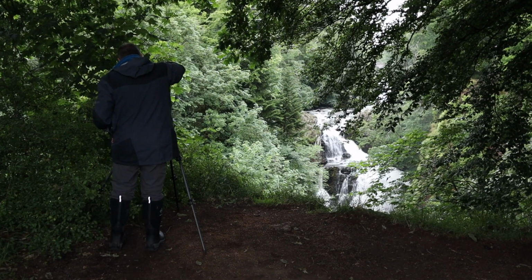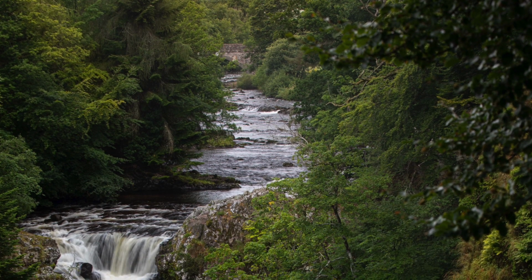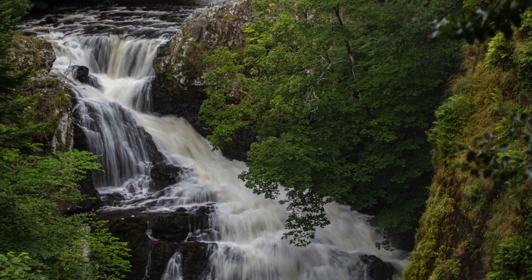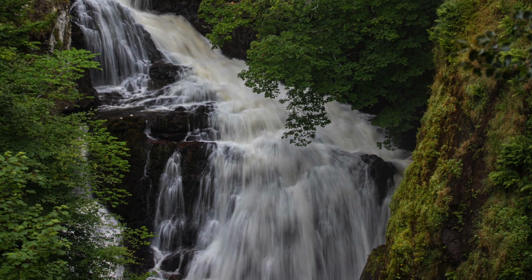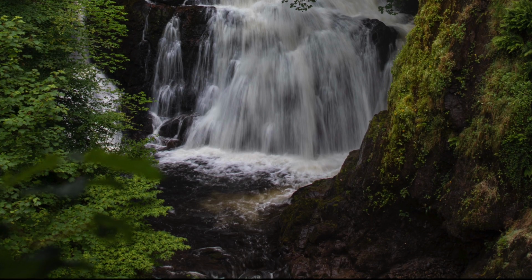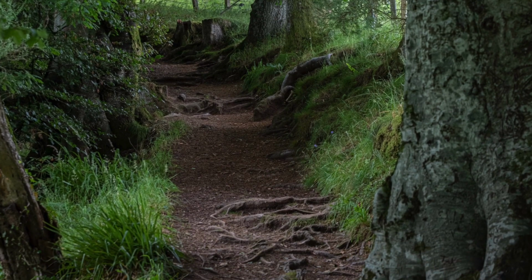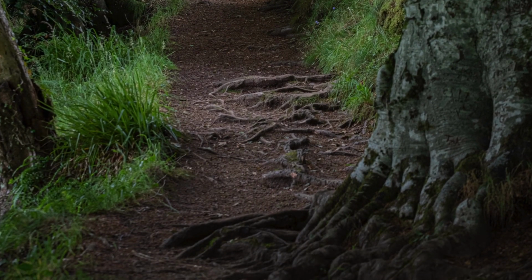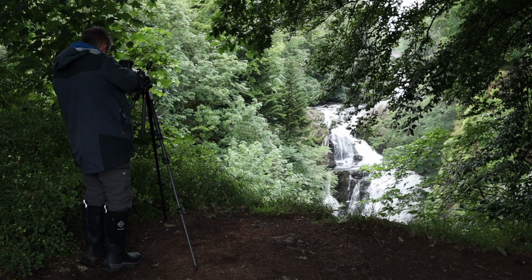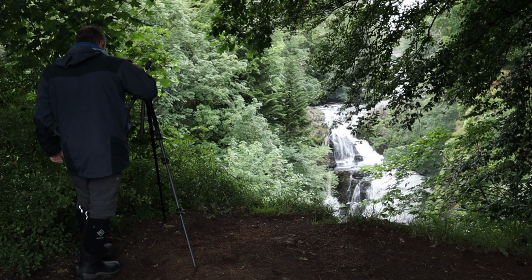Just double check I've got my polarizer in the right place. There. Just going to tweak the ISO. So I'm still at 1/8 of a second, f8, ISO 125. You know, I've just noticed there's a nice path along the side of the gorge, and there's a lot of tree roots coming out, so I might take a photograph of the path before we move on from this spot, because there are more viewpoints that I want to try and get images from. So I'm just going to take another shot from this area.